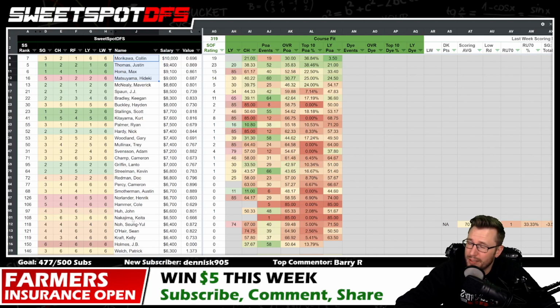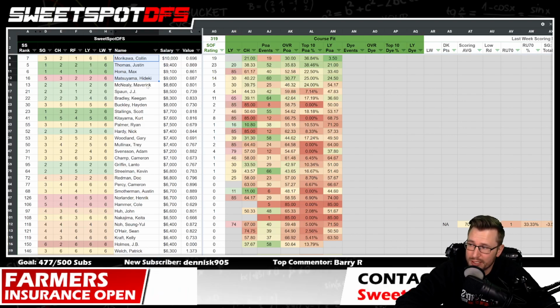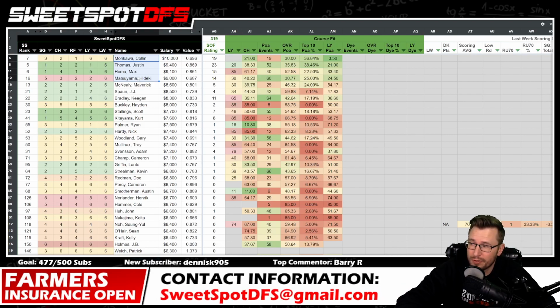But here's some lineup game theory that you can actually think of. Start with one of these golfers, or start with two of these golfers that I've highlighted on the screen, and then use the buckets for the rest to fill in. Maybe that's probably a good way to start to build your lineups.